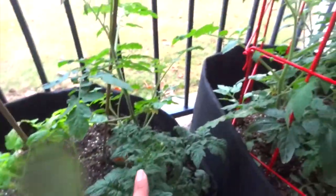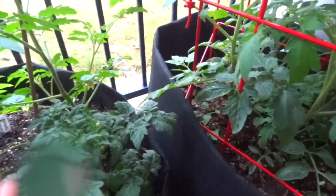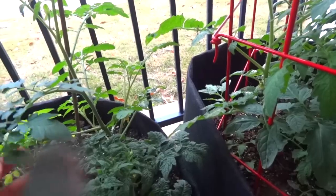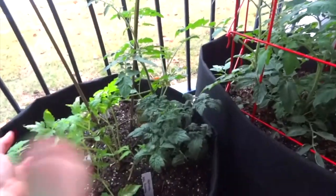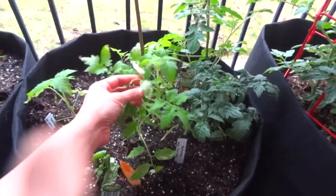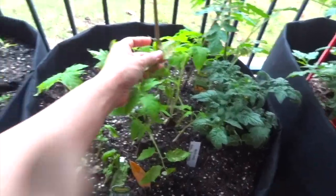She's short. These two are my two determinate plants, the ones that will produce the tomatoes and then they will die off. I don't know if you can overwinter these. I might try. I've never overwintered a tomato plant because I always thought that they just die once they produce. But I'm going to try that. I'm going to come out and give these some fertilizer or something. I don't know what's wrong with these little Sweet 100s.